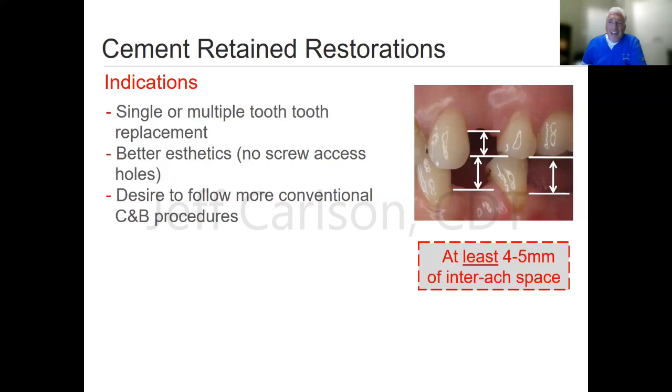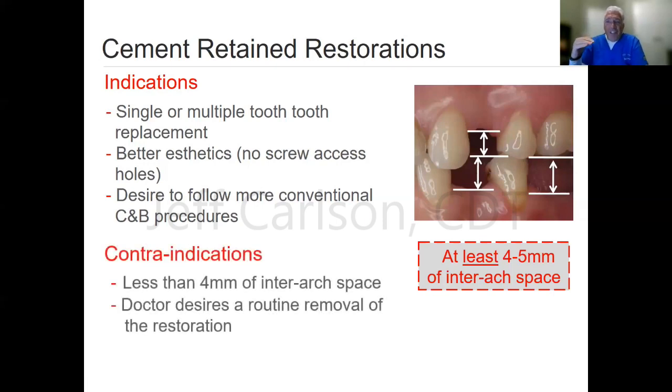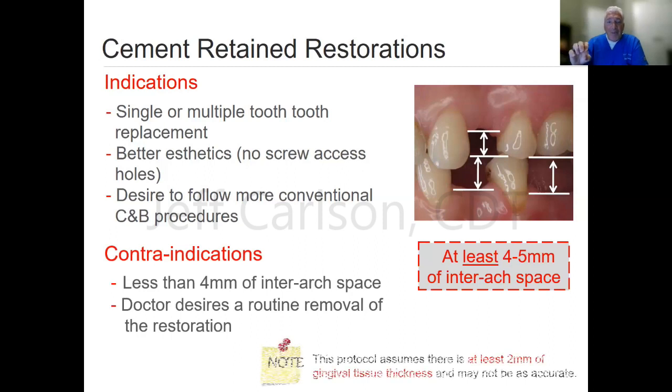The interarch space for a cement retained restoration, really you're looking at at least 4 to 5 millimeters, and that's going from the crest of the soft tissue to the occlusal plane, about 4 to 5 millimeters. If you get less than that, you're going to have problems with the retention of the crown onto the abutment. And I'm also just saying here, in my little note posted at the bottom, that that's assuming that people have an average of about 2 millimeters of tissue. So if you go from the platform of the implant, that's where your abutment can kind of start, maybe a couple millimeters up here. So you get some running room, if I can use that phrase, running room of the abutment above the tissue for the crown to cement onto, or just slightly subgingival, to give that crown more surface area to cement to.